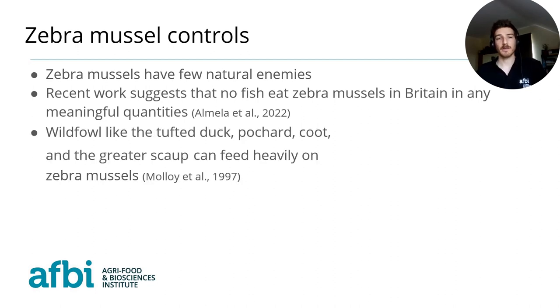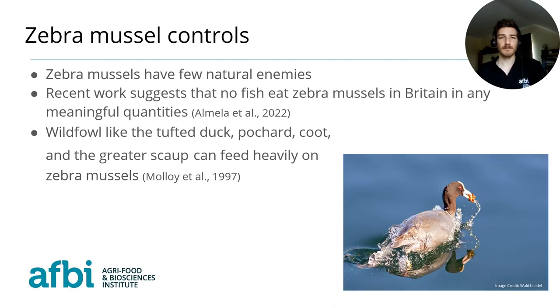Wildfowl, like the tufted duck, pochard, coot, and the greater scaup, which we get in Loch Ness, do feed on zebra mussels and at times quite heavily. And here's a great photo of a coot actually feeding on a zebra mussel, as we can see here, just being held in its mouth there.